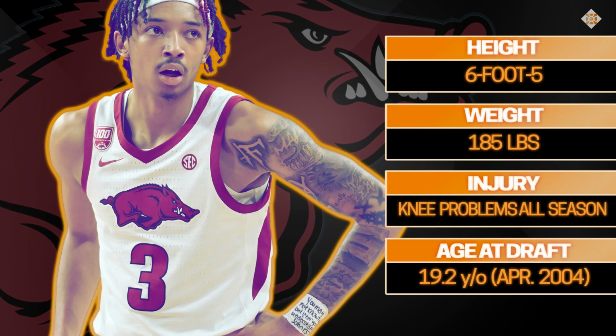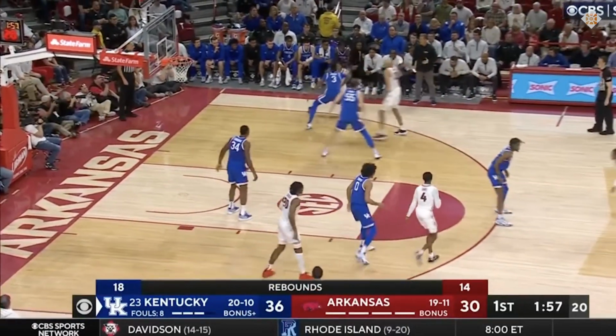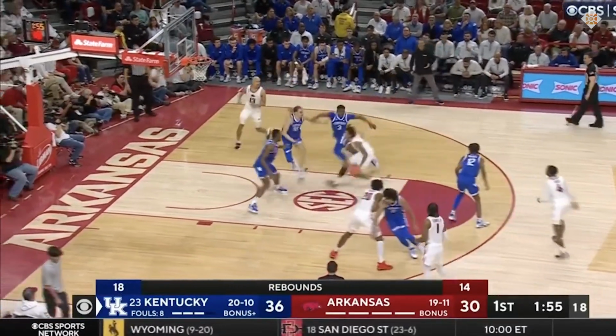Nick Smith was in my preseason top 10 at 6'5". With his scoring and passing, I saw him as a prototypical NBA guard, but his up and down year has resulted in more questions than answers.